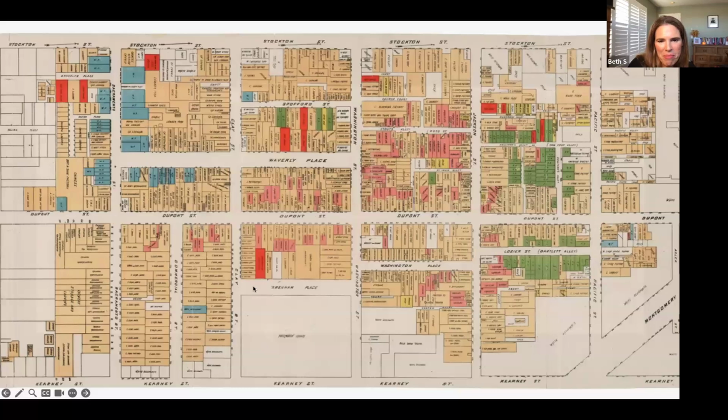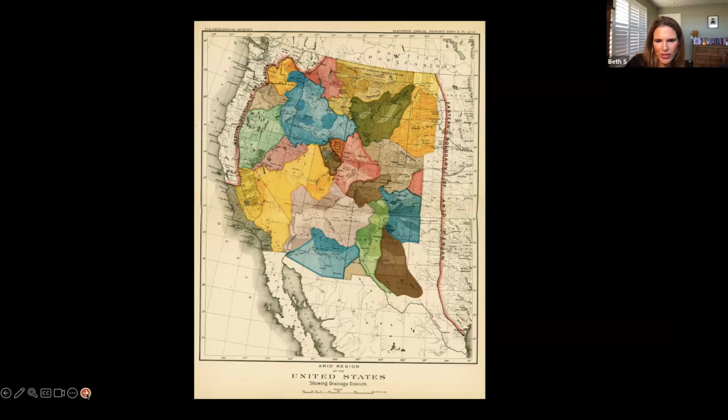And I kind of did a zoom in here, but I've since learned how to zoom. All right, let's keep moving, grooving.